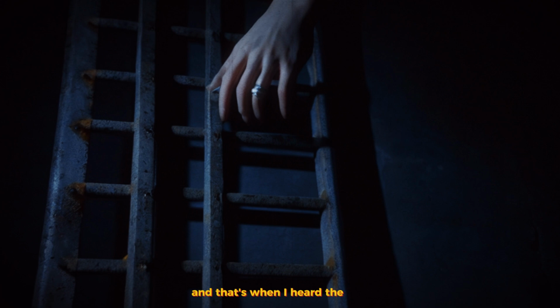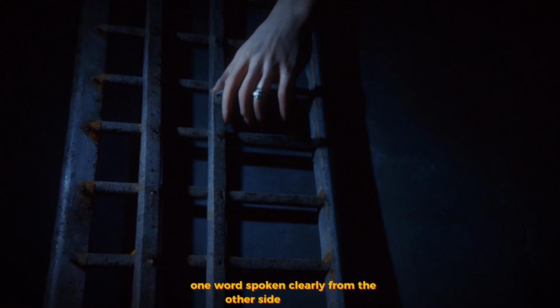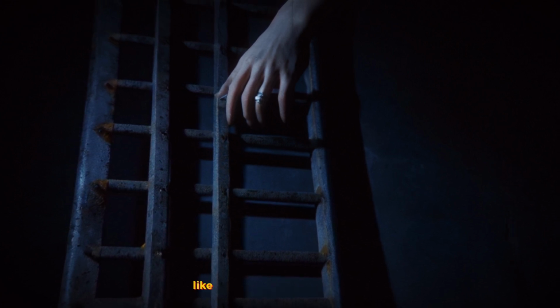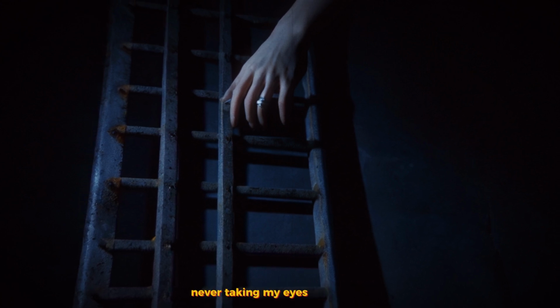And that's when I heard the voice. Not a whisper this time. A word. One word. Spoken clearly from the other side of the door. "Come." It wasn't a child's voice. It wasn't angry or pleading. It was calm. Female. Like the speaker had all the time in the world and had used most of it waiting. I didn't answer. I backed away, one slow step at a time, never taking my eyes off the door.